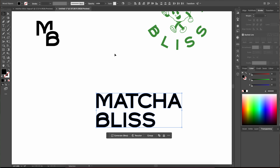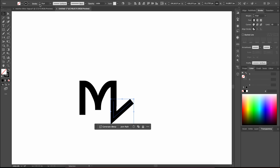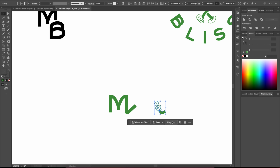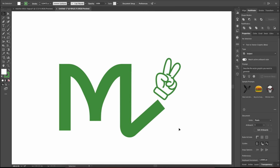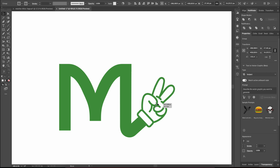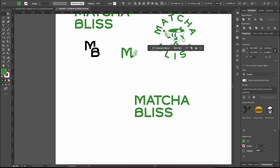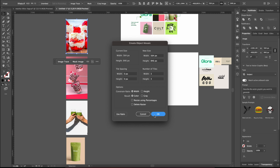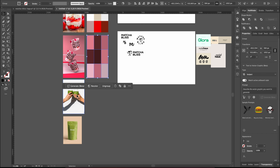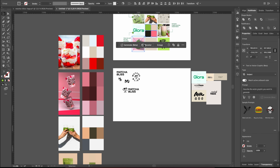We're gonna create a monogram that our brand can use in smaller spaces, such as a profile picture on social media. It's time to pick our color palette. I'm using several photos of matcha and strawberry as inspiration for the actual colors.